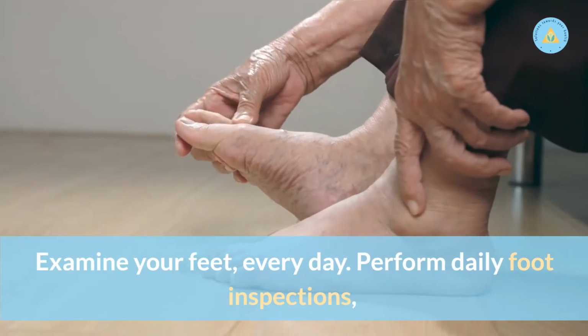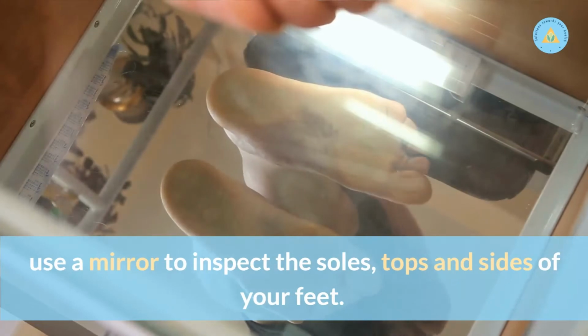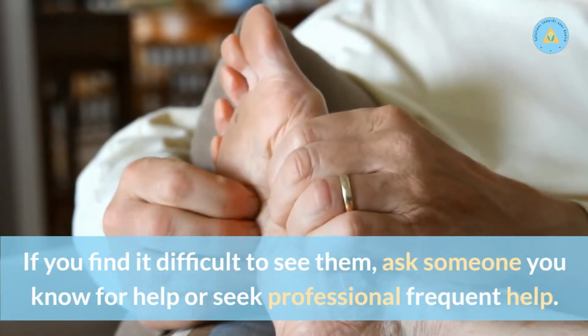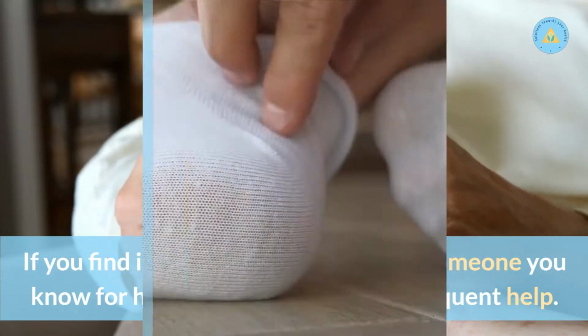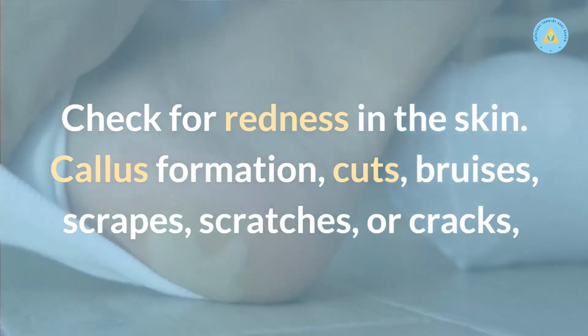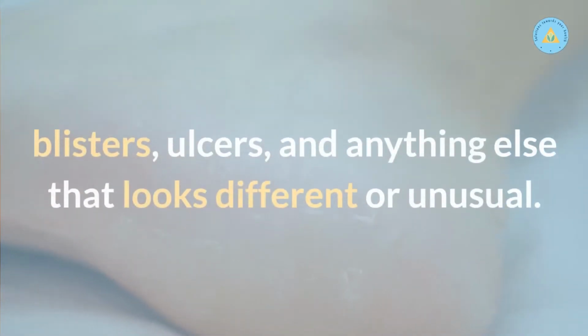Perform daily foot inspections. Use a mirror to inspect the soles, tops and sides of your feet. If you find it difficult to see them, ask someone you know for help or seek frequent professional help. Check for redness in the skin, callus formation, cuts, bruises, scrapes, scratches, or cracks, blisters, ulcers, and anything else that looks different or unusual.